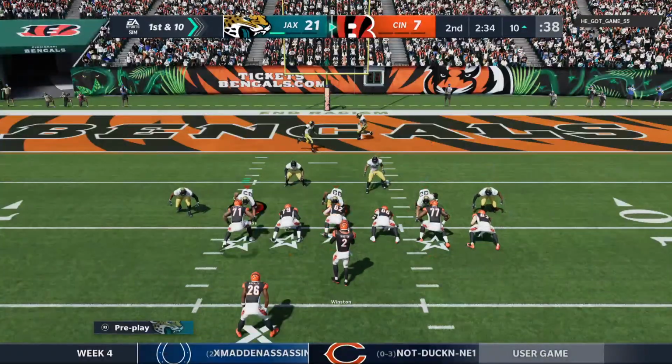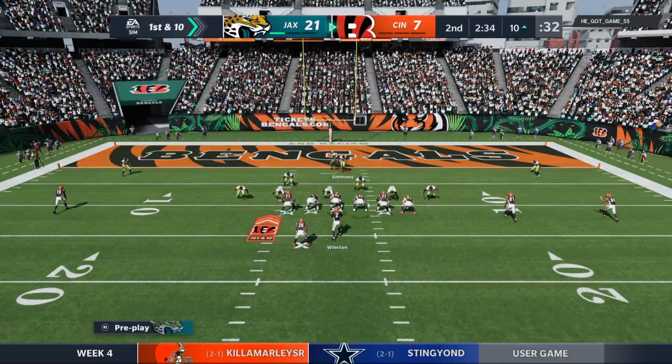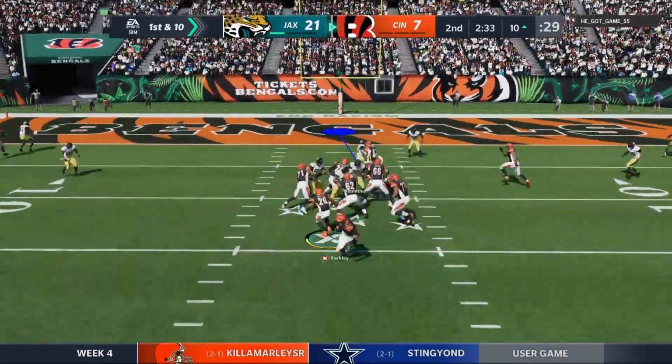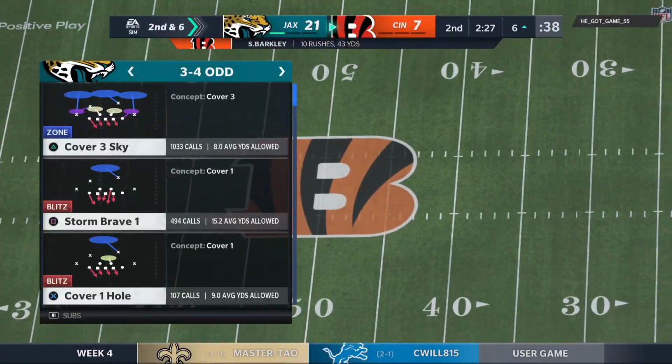So not quite a 1st and goal. It's 1st and 10 from the 10. Let's go, B. Big series right here. On the draw, this is Barkley. And he'll get about 4 there as he takes it from the 10 down to the 6.